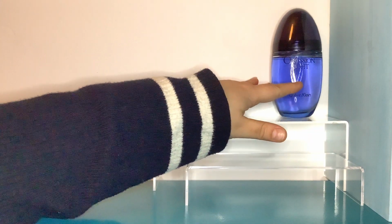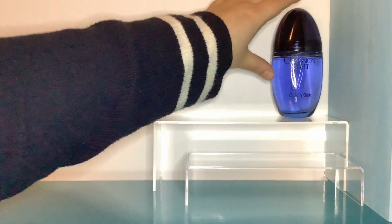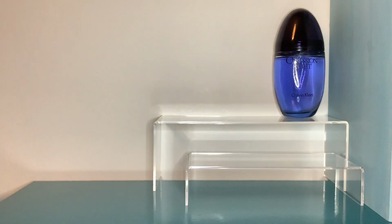And I love that bottle. I just love that bottle. I don't know if everyone else feels the same about it, but it's such a good perfume. I love it.